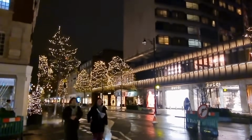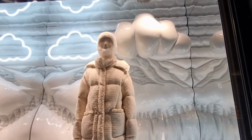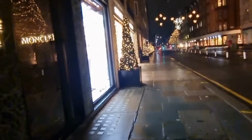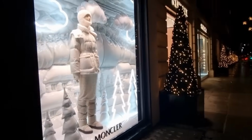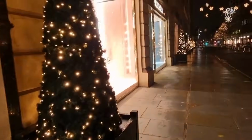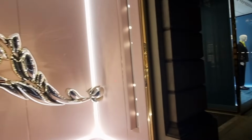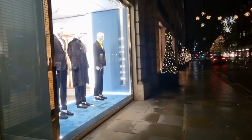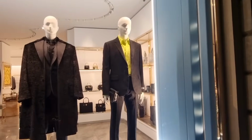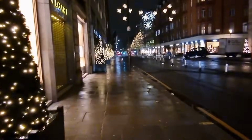I'm gonna have to go and have a little look at Chanel. This is sweet. I'm loving the neon clouds and the neon tree. This is Moncler. And look at the nice white E17 puffer coat. That's always what they remind me of, E17. Stay now. Look, see? Those are really cool. Contemporary Christmas. Versace. Oh, look at these. And for the chaps, the one in the middle, I love that coat. That's gorgeous. The lapels, I love them lapels. That's lovely. Where's Chanel? Chanel's a little bit further this way, isn't it?